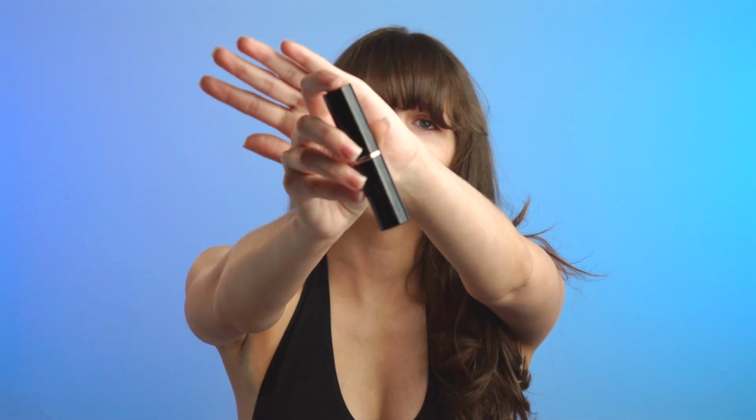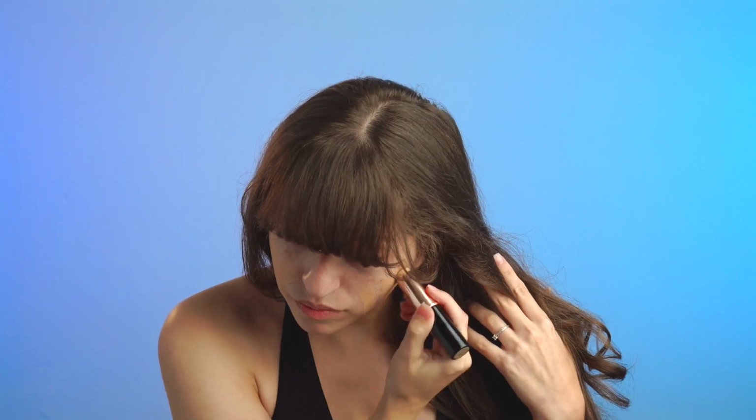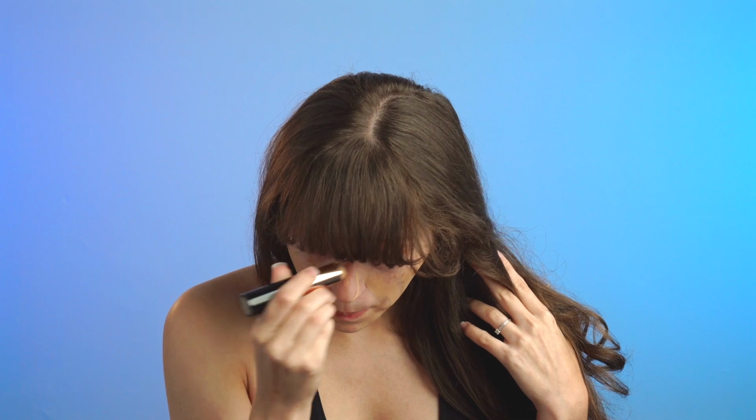Most of the time while traveling, I do not wear foundation, but on the off chance that I do, I bring my Anastasia stick foundation. It's really handy to travel with, less liquids, and it's a solid. So I'm going to go ahead and apply this to my face and blend it up with a beauty sponge. I apply a thin layer of the Anastasia foundation.